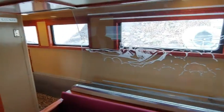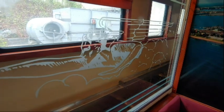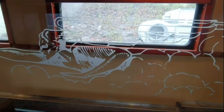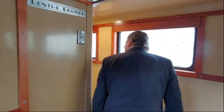This on the wall is the famous Zephyr. This was the logo for the California Zephyr. Zephyr meaning west wind, and here he is, the west wind himself. We added this because we thought it added more mystique to the car, but there was a glass panel here. Let's take a further look at what was behind this back when it was a galley.